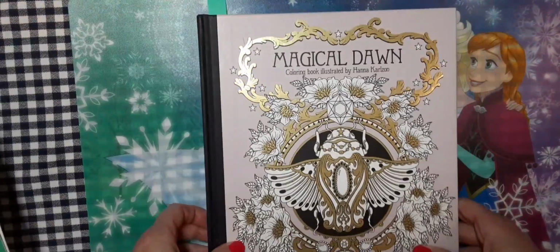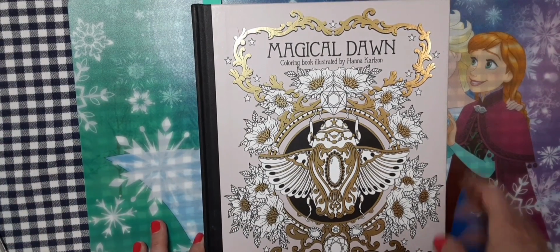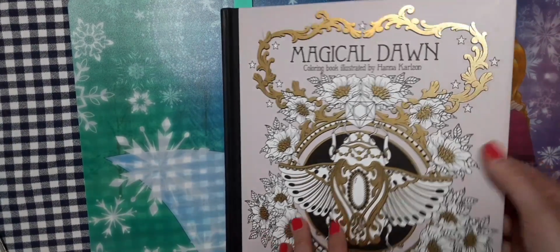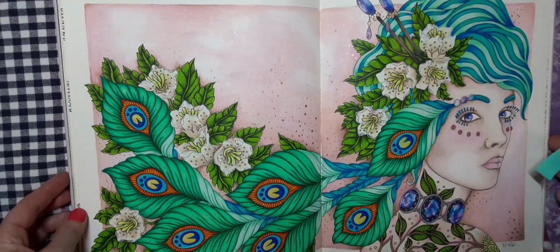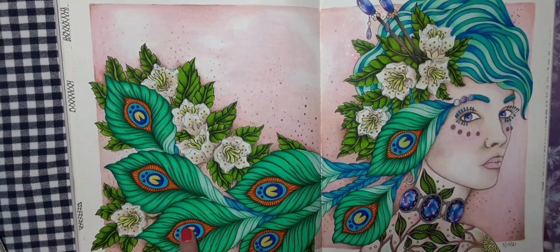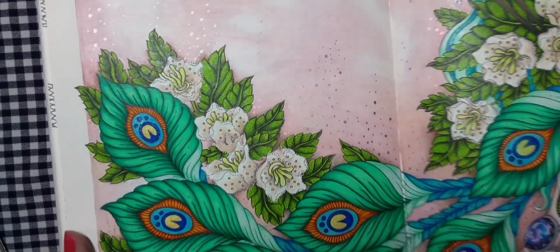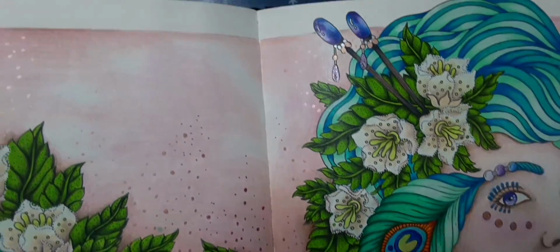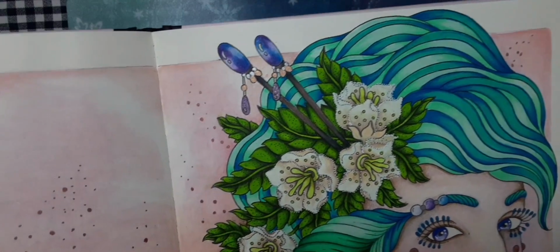All right, the next book I worked out of this month was Magical Dawn by Hannah Carlson. And this book I've had for quite a while and hadn't worked in it in quite some time. So I thought it would be fun to do this lovely girl. And she's got peacock feathers. I took a color palette out of Pinterest and used that. I really like the soft color of the flowers, and I love the color of her hair.